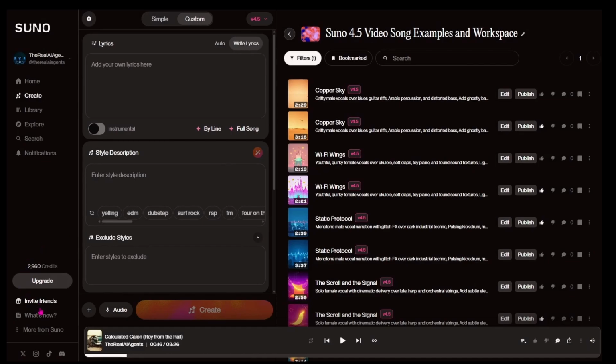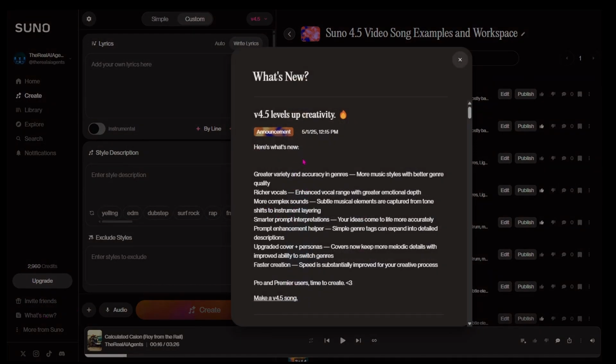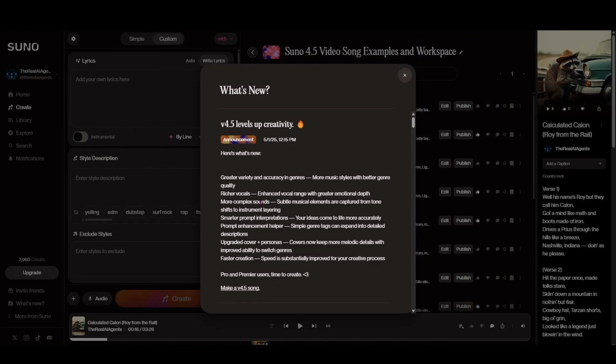So if we come over to the what's new here, we can see what they're saying about 4.5. They're saying that it's got greater variety and accuracy in genres. We're going to test that together here in just a minute. The richer vocals, definitely something I have noticed in my time in here over the last week. More complex sounds. As someone who's been using Suno since it first came out, I will say this is 100% on point. You compare like a V2 song to what you're getting in 4.5.